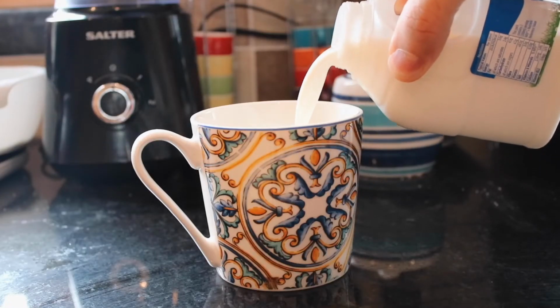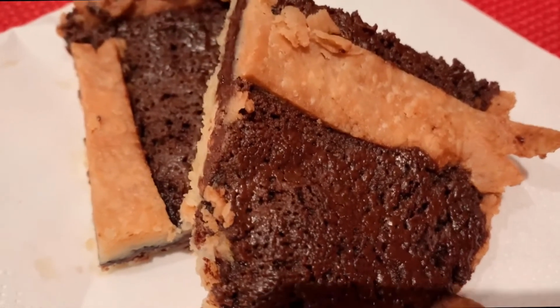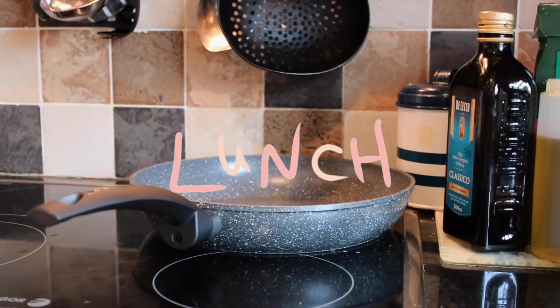Saturday breakfast, obviously made my baby boy some cappuccino again. I only drink this, so I think we're getting into a weird area here. And then on the side, some Italian crostata with Nutella. My boyfriend made this cake a few days ago and it was very nice, especially for breakfast or snacks.